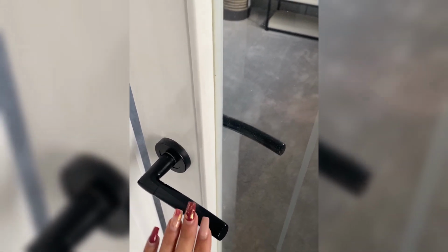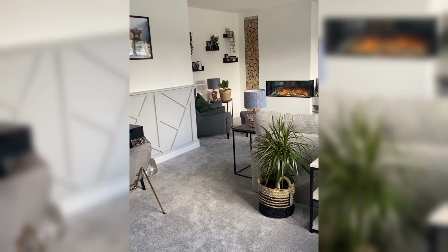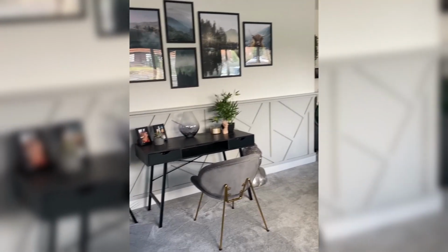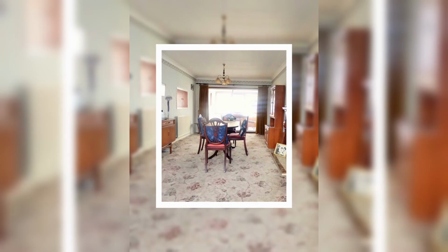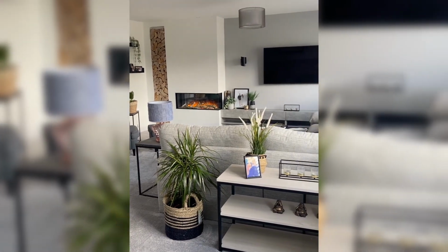So now I'm going to just show you one of my favourite little transformations of the bungalow, which is our cosy living room. So this living room once was a garage / living room. We've built this wall here as the living room went all the way down to the back, so it was like a long living room. It was just a very strange space. So we've built this wall up. We knocked through the old garage wall so that we could have a bigger area.